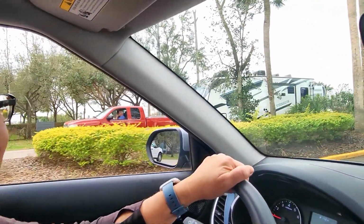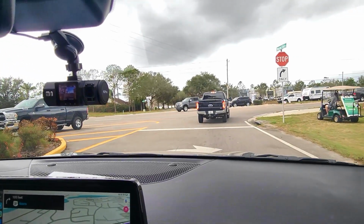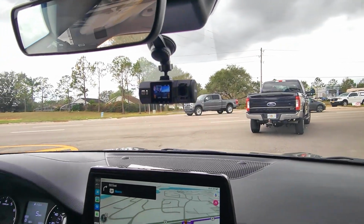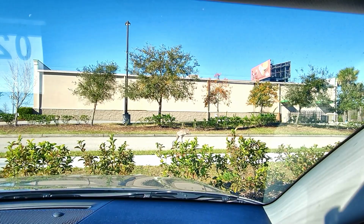Looks like they got most of them in. Yeah, they got them out here trying to make a left, too. Man, oh man, I'm going to tell you, this is much more than I expected. Okay, we got to get going here. Here in Florida.